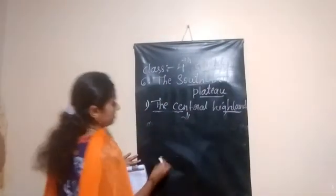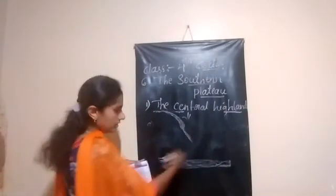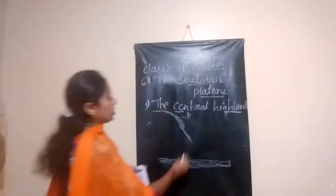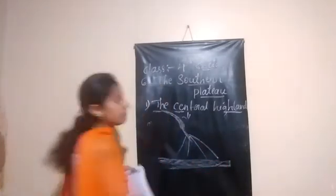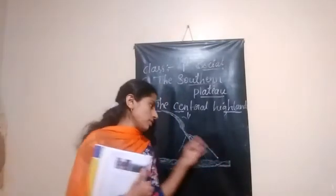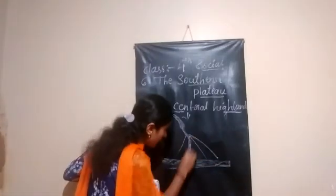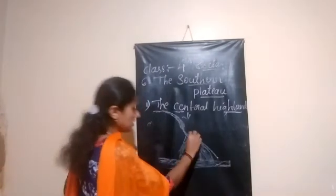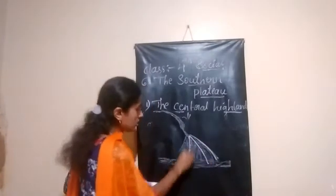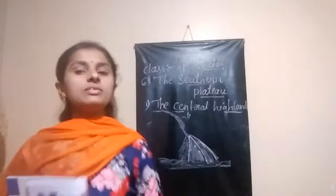See here, this is the region of the sea or ocean. One main river is flowing like that, finally it has to reach the sea. Before it reaches the sea or ocean, the river divides like this, the flowing water divides like this. Finally it reaches the sea. This middle triangle shape of land is called the delta. Understood? This is the water body, this is the water body, this is the water body, and the middle part is land. That middle triangle shape of land is called the delta.